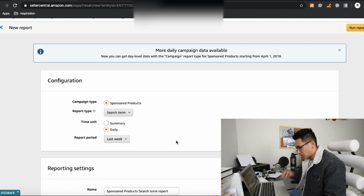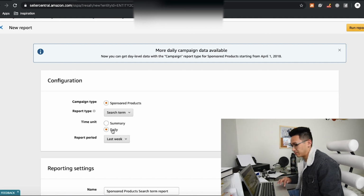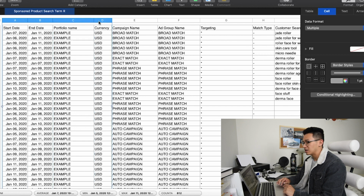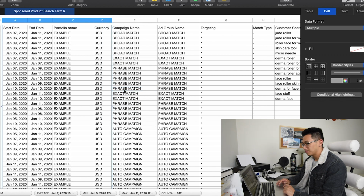After that you hit run report, and then you're going to get an Excel file, and that's what you're going to open up and see. Here I have an example of a dummy campaign that I made, but it's exactly what you would see in your normal campaigns. First we're going to filter through all of this, and then we're going to look at only the things that matter. First off, we want to get rid of the start date, end date, portfolio name, and the currency. So we're going to hide those selected columns.